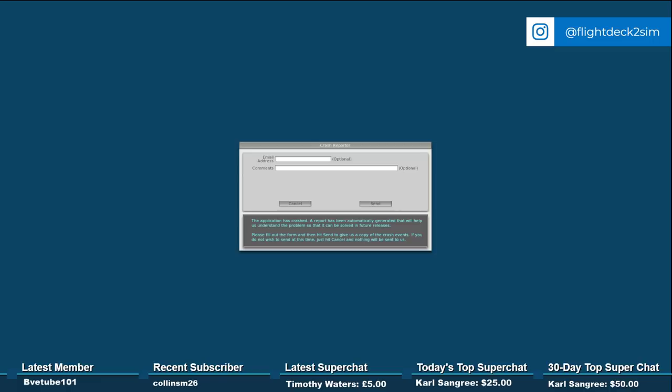Oh, guys, if it has crashed, I'm not going to... No, it's not looking good. Let's go to Task Manager here. Oh, a crash report. Look at that. Our first ever crash in X-Plane 11.